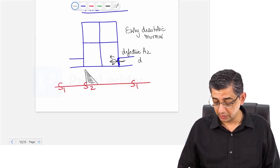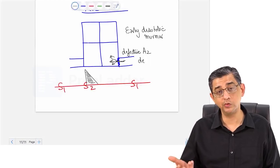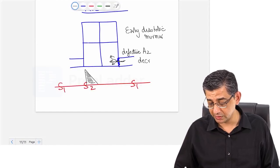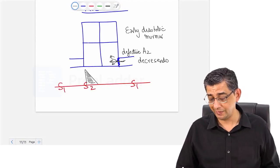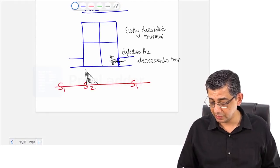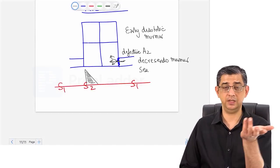Just to trouble you with English, classical English, they might actually use this term decrescendo murmur. You see, we have the term crescendo, decrescendo, but at the moment I'm just using the word decrescendo to highlight that the intensity of the murmur is decreasing with time. In fact, to explain this murmur, I can say like this.